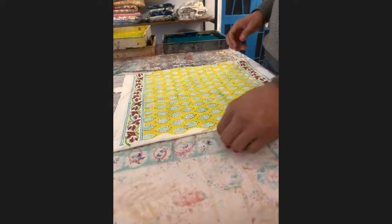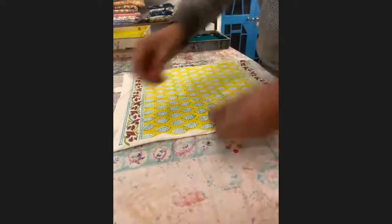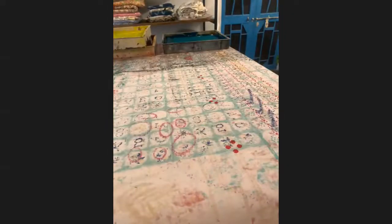So he's going to let this side dry for 5-10 minutes before he attempts to print the other side of it. Best is to let it dry under the sun. We don't have any sun here, but you can use hair dryers or just let it dry overnight before you print the other side. Once the printing is completely dry, then especially if you're doing it at home, just iron your product and the heat will set the colors so that they don't fade or bleed when you're washing. With these products that we make here, we recommend washing by hand in cold water separately. That just gives it a longer life.